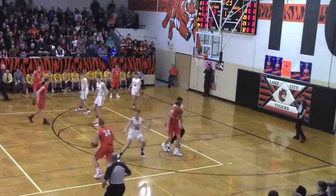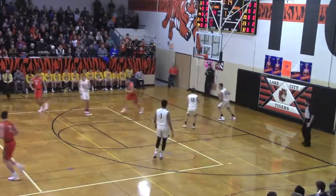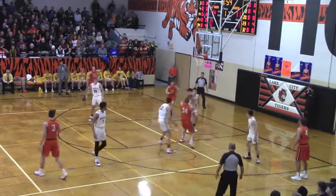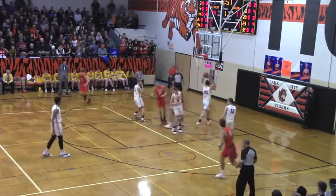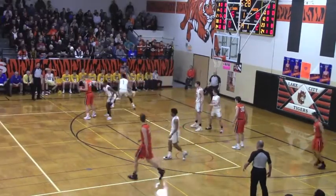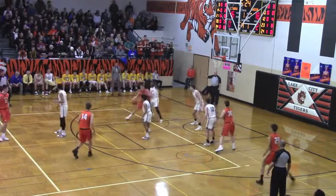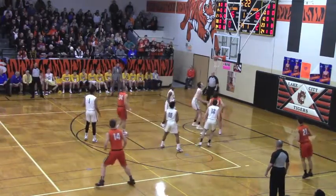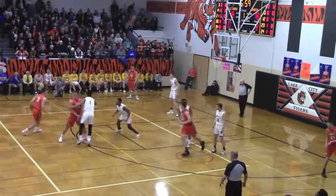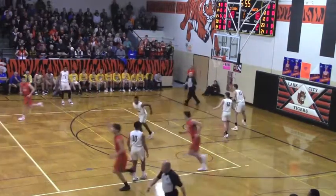Carson back to Gassner. Reed gonna drive. Reed, nice move, and he puts it in. Justin Rollers, that is, finding Gassner. And Gassner gonna fake the handoff to Heise, and the little floater is good for Reed Gassner. Here is Gassner getting the inbound from Heise. Gassner backing down Spies. Tough jumper is good to tie the game for Gassner. Heise with it. Heise will put it off the glass and lay it in.